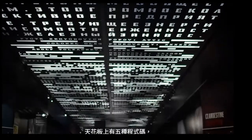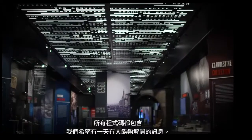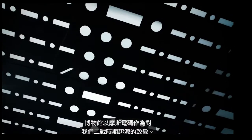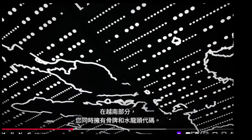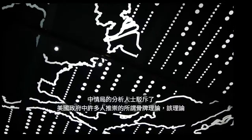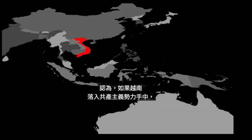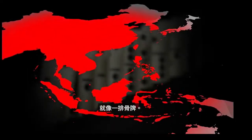The ceiling boasts 5 types of code, all containing messages that we hope someday someone will solve. The museum starts off with Morse code as a nod to our origins during World War II. In the Vietnam sections, you have both domino and tap code. CIA analysts rejected the so-called domino theory, favored by many in the US government, that assessed that if Vietnam fell to the forces of communism, then all of Southeast Asia would succumb as well, like a row of dominoes.